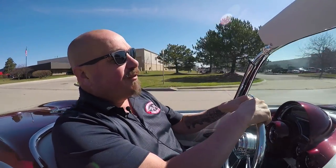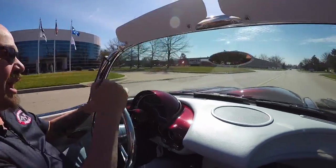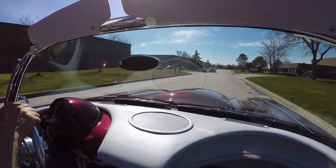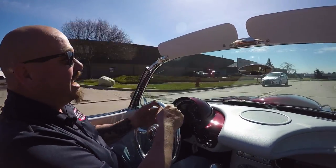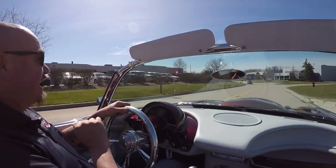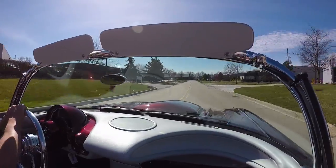All right, 62 vet time, 502 under the hood, upgraded Corvette suspension underneath this baby, and she is sweet. She's fast as hell, she's beautiful, she's comfortable to drive. I mean, this is a true resto mod right here. What a badass Corvette she is. I tell you, I love this car. She handles like she's on rails.